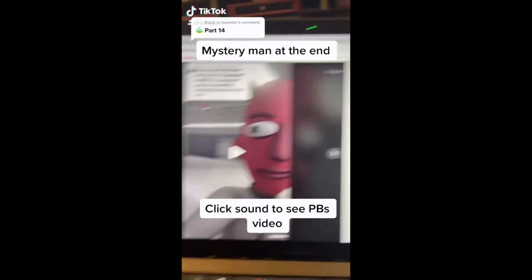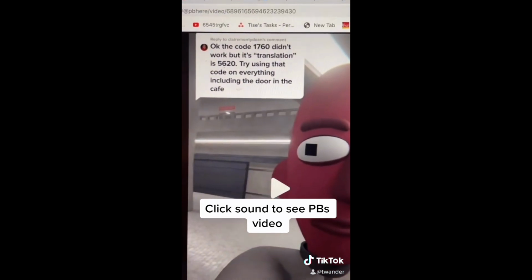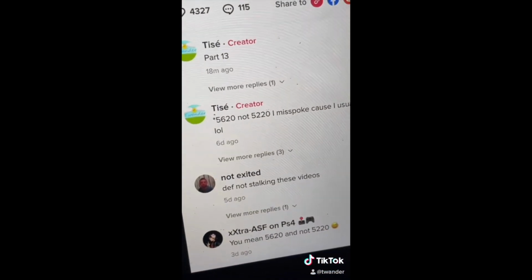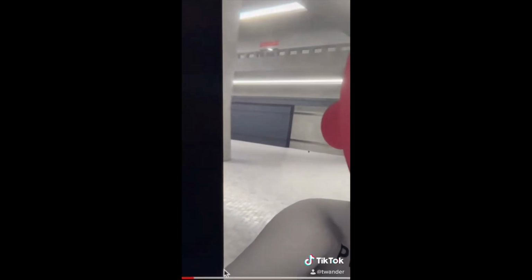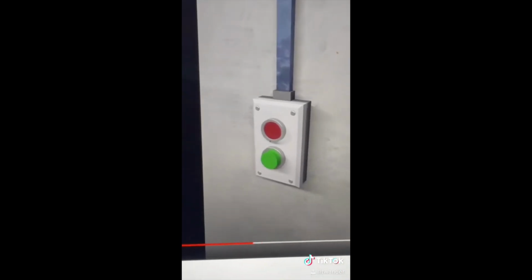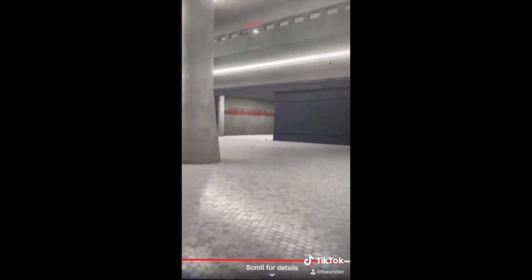PB posted this video 6 hours ago, and he's going to input the code 5620, which I mentioned in the part 12 video I posted 6 days ago. So he inputs the code. Oh, all right. Well, and the door opens. Now PB tries to open this door in the background by following a blue wire to the switch. He gets to the switch and flips it, and then opens the door to what leads to external connections.